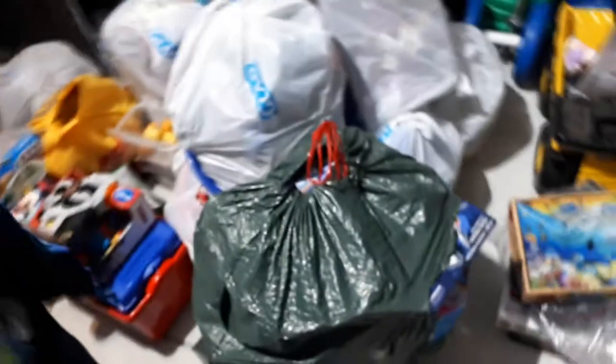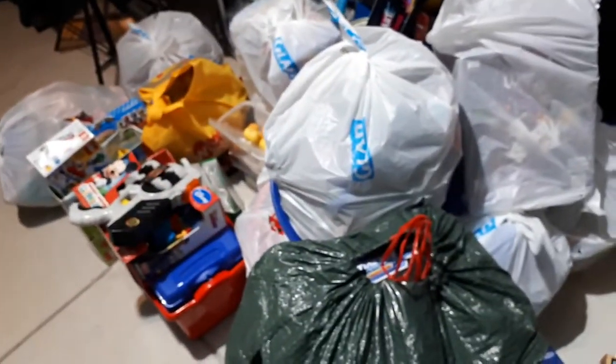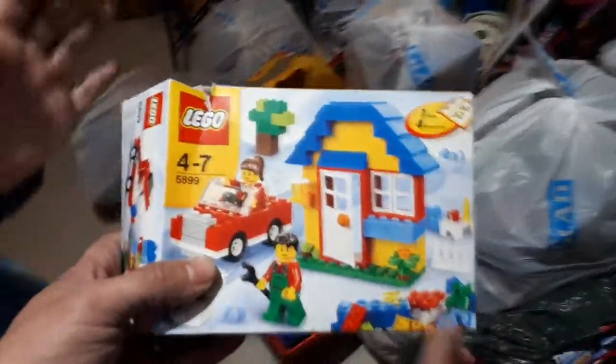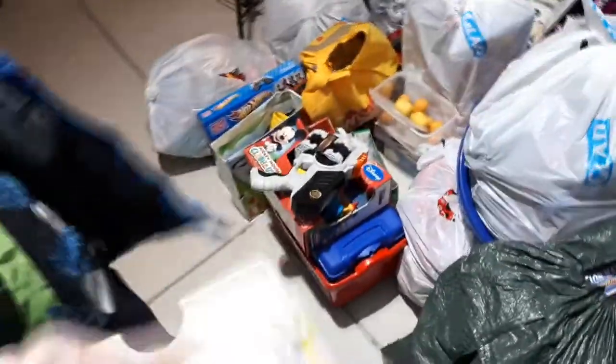Now, the last place we went to, let's have a look at the Lego that we got from the last place. So starting off, we found this teeny tiny beanie baby in this box. Tiny little Lego kit, and inside this Lego kit we have a Ziploc bag with a teeny house in it, which has the figures, and it's got the little car. So we're pretty sure that whole set there is complete.